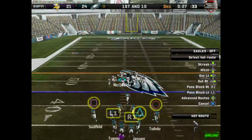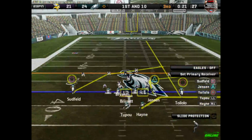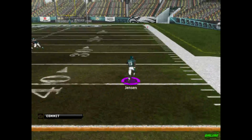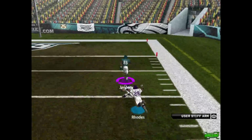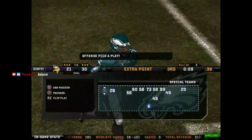Ball on their own 45. Ball on the 45-yard line. Bring it up, bring it up. The Vikings come out in a 4-3. On the ground. Fakes the handle. Throws on the run. Behind him, he has it. The 40, the 30. Strong move. The 10. Touchdown, Eagles. He kept his legs moving, protected the ball, and made it to where he wanted to go.